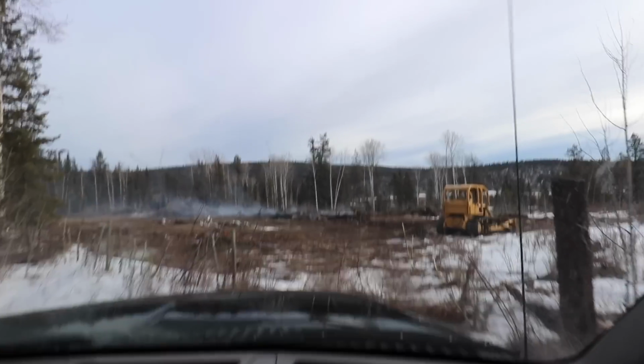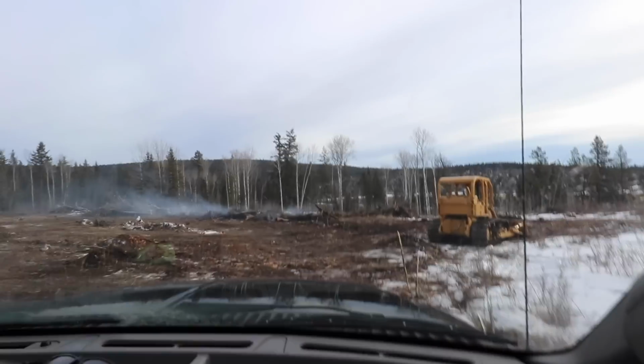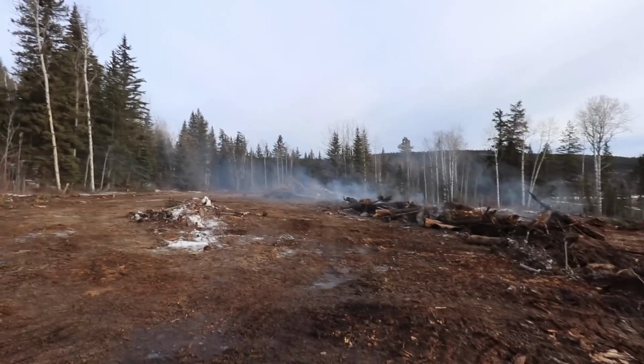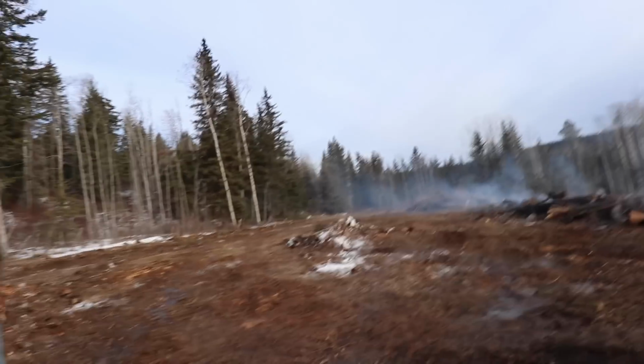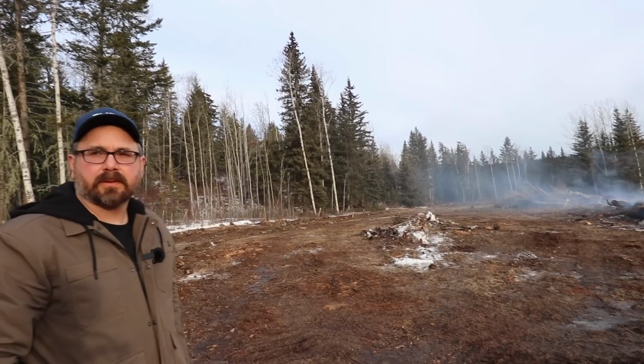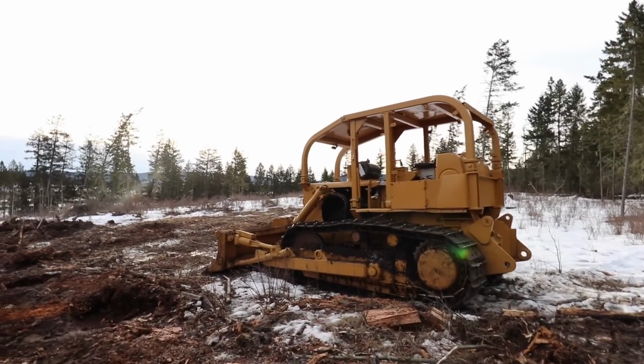It's looking way better. Yeah, it is. Looks great. I just can't believe how much more open it is up here. So how long did this take you, just clearing this section right here? Didn't take me that long, about 10 hours probably. Holy cow, that's incredible. Amazing what a piece of machinery can do.